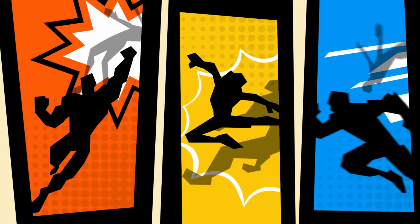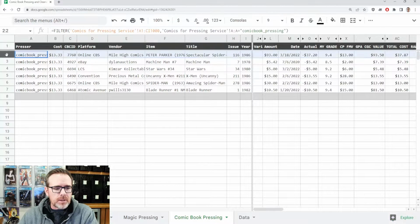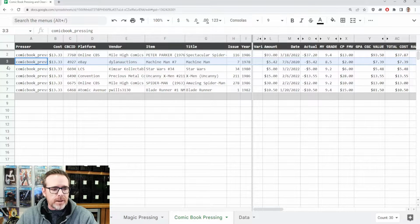So let's take a look at the details of the 6 comic books that I sent off to comic book underscore pressing. They are listed here in this spreadsheet, along with my source for how I acquired each book. I have Spectacular Spider-Man 116 that I got from Mile High Comics. I have Machine Man number 7 that I got from eBay.